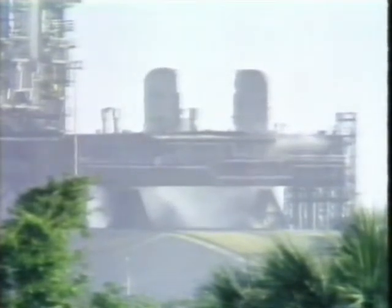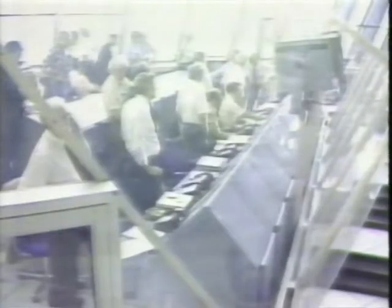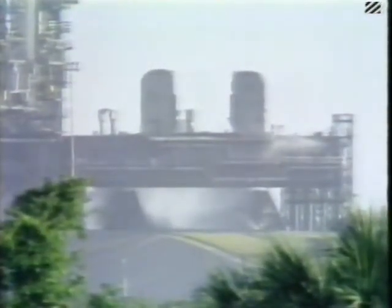MECO, 25,670 up at 220 feet per second. Perfect. Roger, perfect. Columbia, MECO confirmed shutdown. Columbia, the gem of this new ocean, now in space, not yet in orbit. Now standing by for external tank separation. The parameters that Bob Crippen read out were very good.